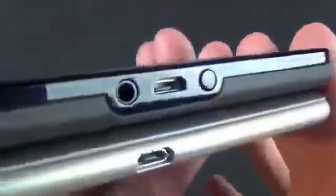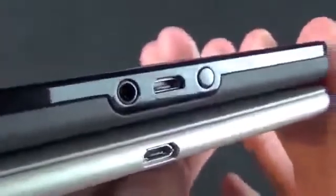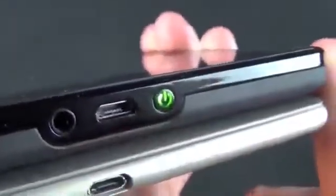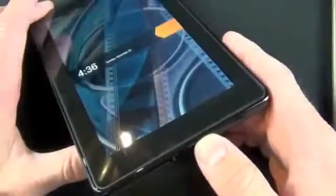Now looking at the physical buttons and connectors, you can see both have micro USB ports as well as a headphone jack. However, the similarities end there. The Kindle features only one small power button near the connector and no other physical buttons like a home button or volume controls. The Nook features a power button, volume controls, and a physical home button in the shape of the N logo.